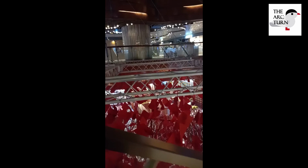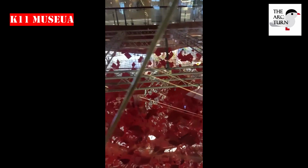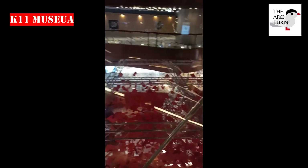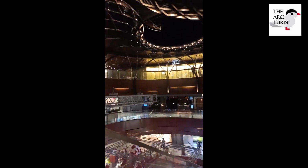And then I came back, went to the Kowloon side, where I then visited K11 Musea, which is an outstanding mall with a lot of amazing things.